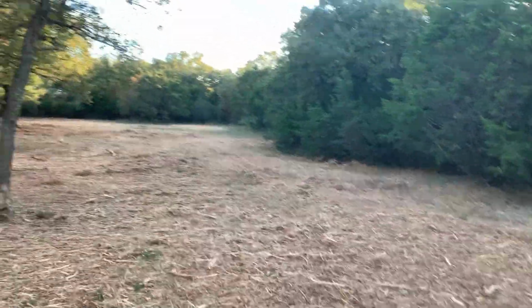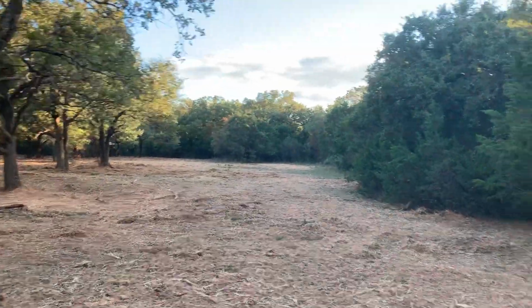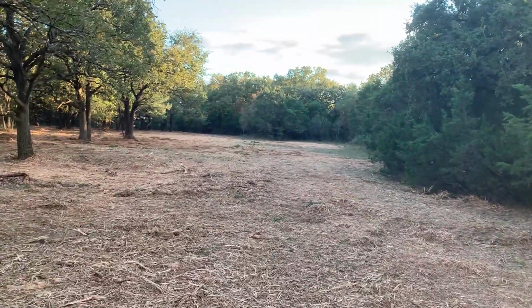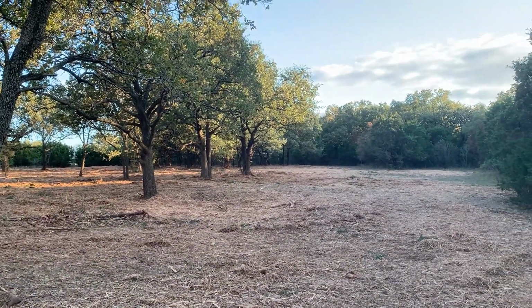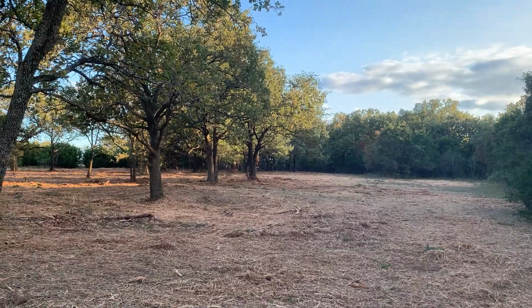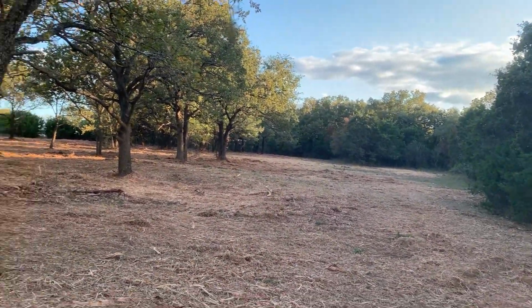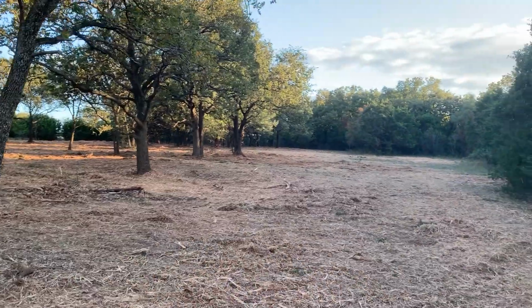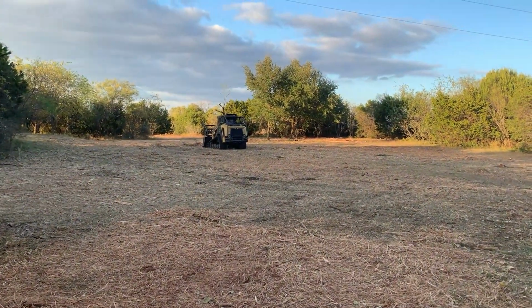Her and her family love to do some chainsaw work and stuff like that, so they're going to come in and clean up some around the trees and do some other things and get it the way they like it. But yeah, 6 days on the property. This right here took 2 days to knock this side out.